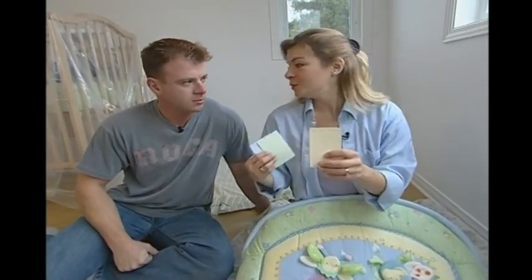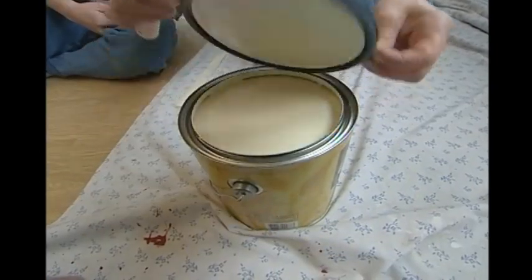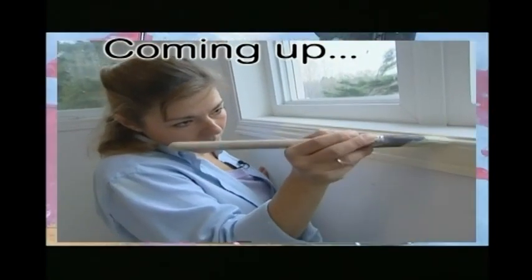What finish is that? Eggshell on the walls, and then we are going to do satin on the trim and doors. Do I have to get to work here? Yes, you do. What do you want me to sand? Anything that's wood. We've got a lot of work ahead of us. Let's go. When we come back, it's time to get busy painting.